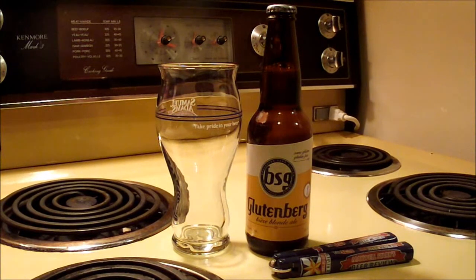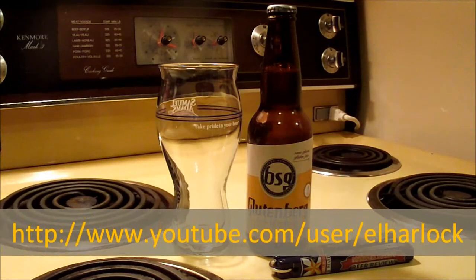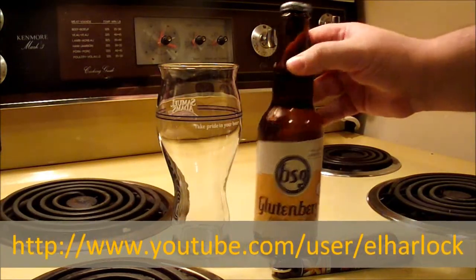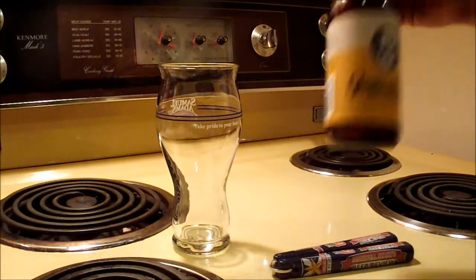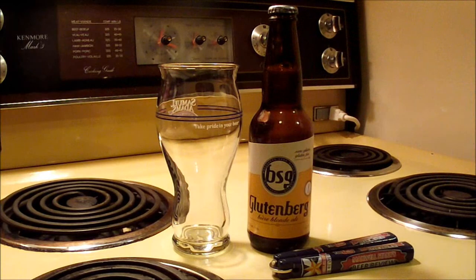Another episode of Maxwell Starr's Beer Review. Tonight we're going to look at a beer that was actually sent to me by Lee, elharlock of Hougly Beer Reviews. This one is Brasseurs Gluten's Glutenberg Blonde Ale. Literally a week after he sent this to us, these came out here in 6-packs in New Brunswick. Also available is the new Glutenberg American Pale Ale, which I haven't had a chance to pick up yet.